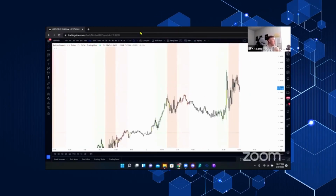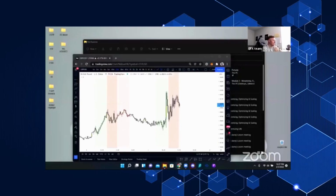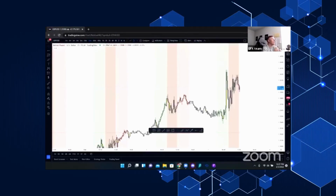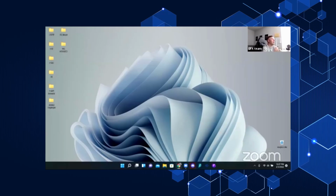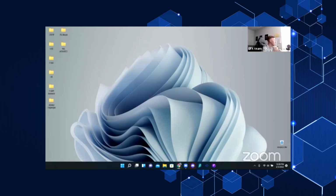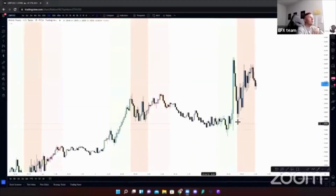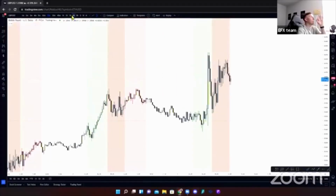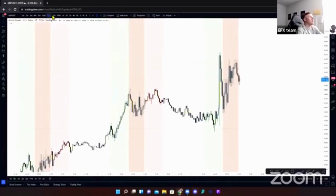Let me see something real quick. Let me see if it's better up here. All right, so I'm going to switch screens. Give me one second. The laptop is just a little small, so I'm going to use one of my bigger monitors. All right, let me know if you guys can see my screen. You can see this GU. We should be all set now.